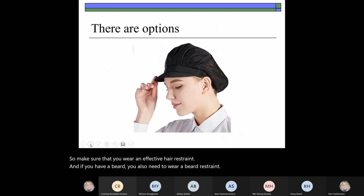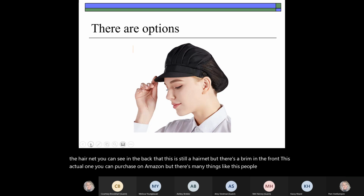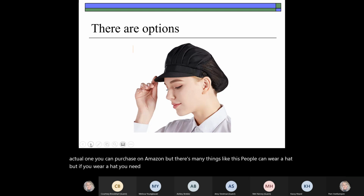There are options. There's lots of options. This is one that I personally like because it just softens the look of the hairnet. You can see in the back that this is still a hairnet, but there's a brim in the front. This actual one you can purchase on Amazon, but there's many things like this. People can wear a hat. But if you wear a hat, you need to make sure that your hair is pulled back and effectively restrained.